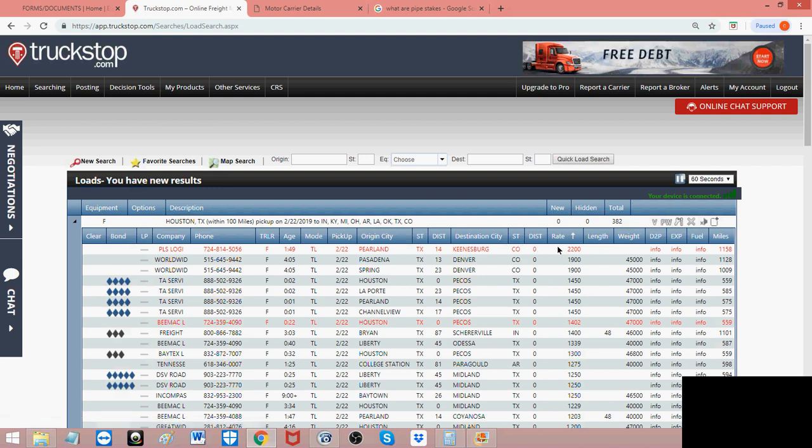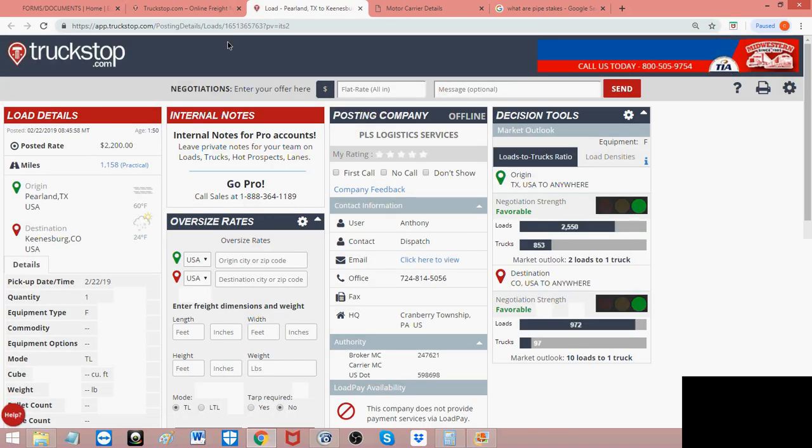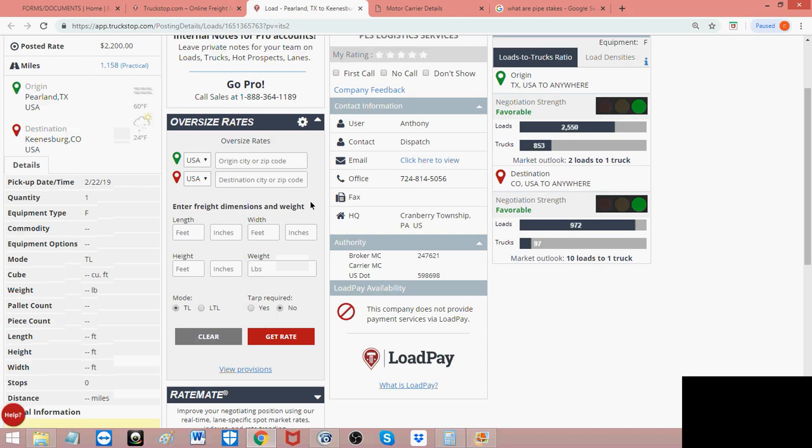That PLS one, they didn't pick their phone up. And this is the one that didn't have the load details in it. But let's try that one more time, and then I'll move on to the dry van. They didn't have anything in here, so we will ask that question. Let's call Anthony, the dispatch person, but he didn't answer his phone. He may be at lunch, and it's just 12:30, so we may still not get through to them.